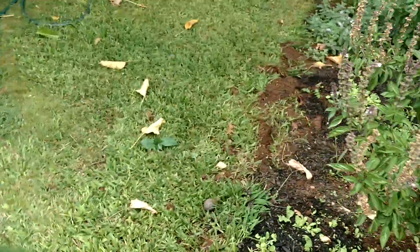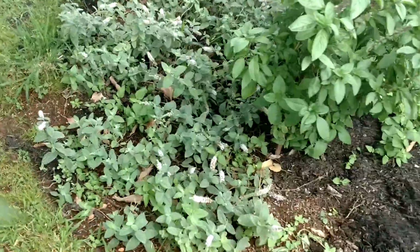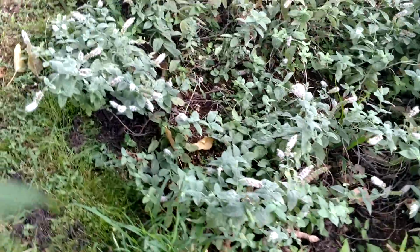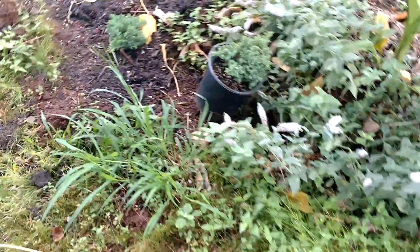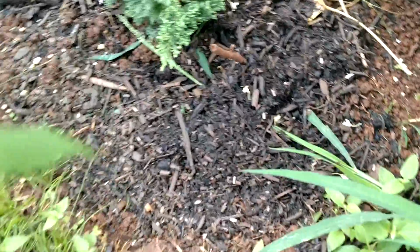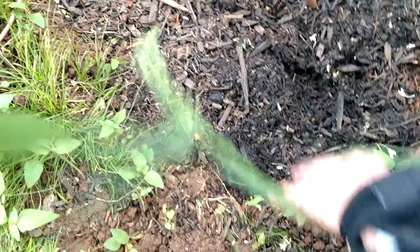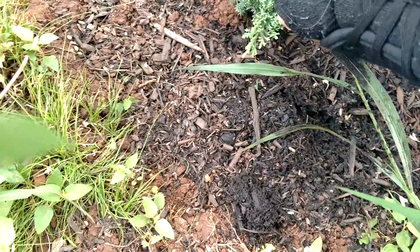So, good morning, Hawaii and mint. I am harvesting mint and letting it dry out. And I planted this tree. I think it's a spruce. I planted it in the ground. Oh, what's it doing?